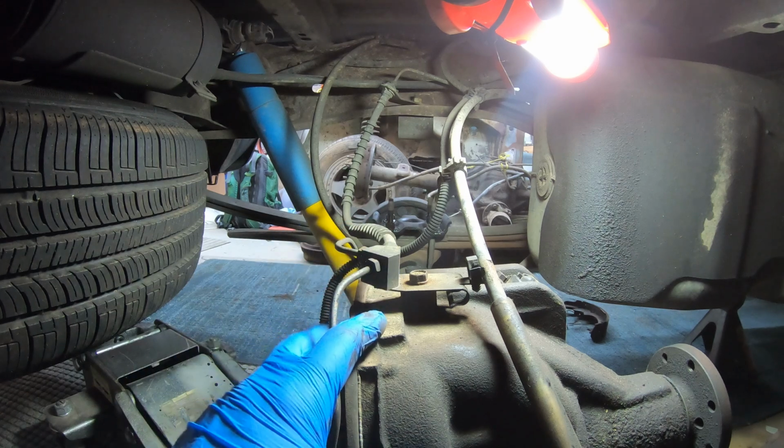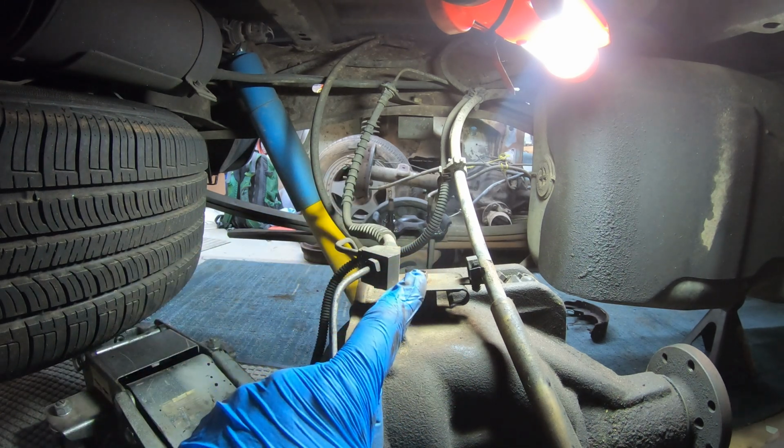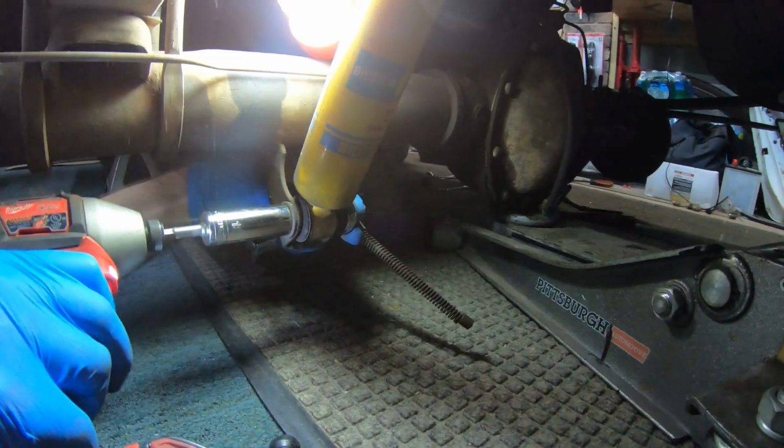But yeah, after that, we'll go ahead and drop the diff and then we'll be done for tonight because I need to wash that thing, the donor diff, before we get it in here. And if I'm gonna be washing that, I don't want to be doing it at like 11 p.m.